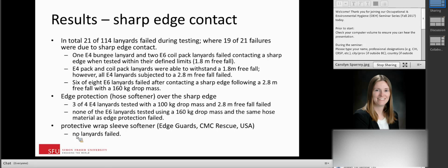As I showed you with the bungee lanyards, when they go over the edge, if they can't smoothly slide over the edge, if there's friction holding them there, it stops the energy absorber from deploying properly. It stops the lanyard from working properly. We found that with the E4 lanyards, 3 out of the 4 of them failed when we used this hose softener. So we actually made things as bad or worse than just having the bare sharp edge.